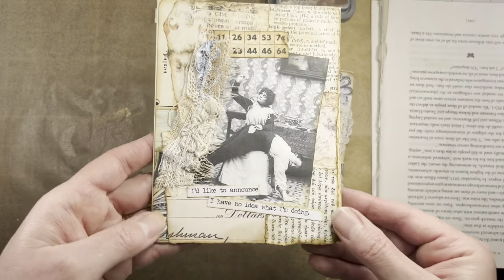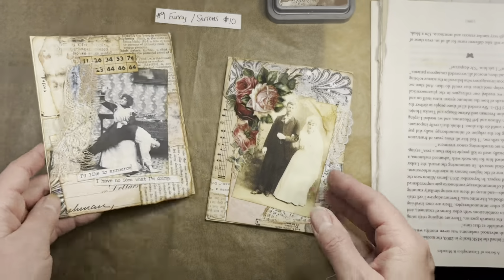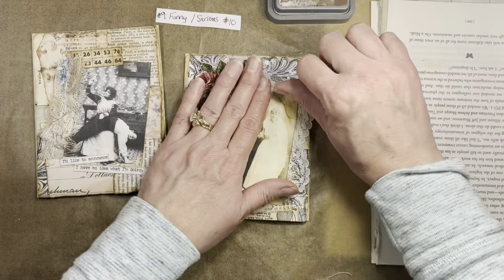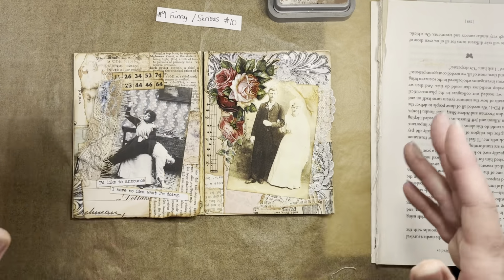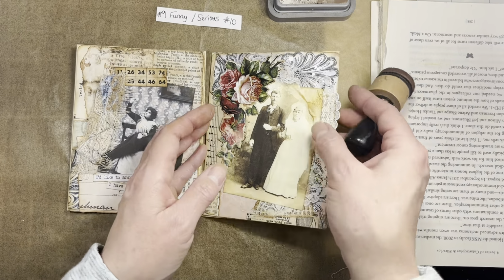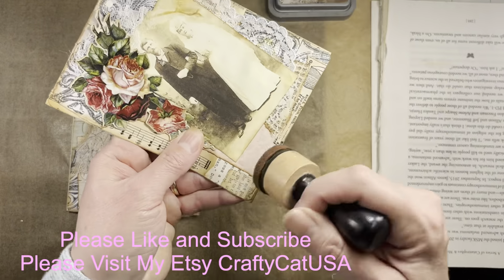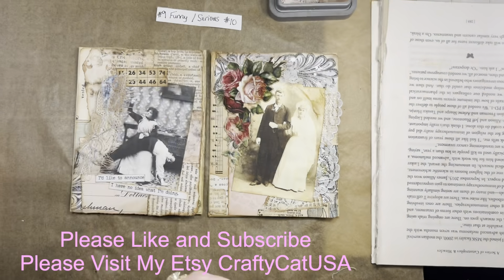Funny and serious. And I hope you can see their faces because they are quite serious. I'm sure you know old pictures because they had to stand so long, you know, waiting for the picture to take and all that. So quite often they weren't smiling. Plus, it just wasn't a thing to smile like we do for the camera. So anyhow, those are my fun ones.